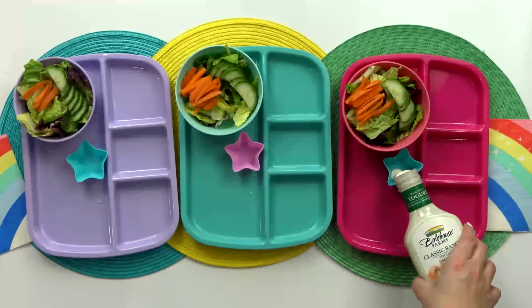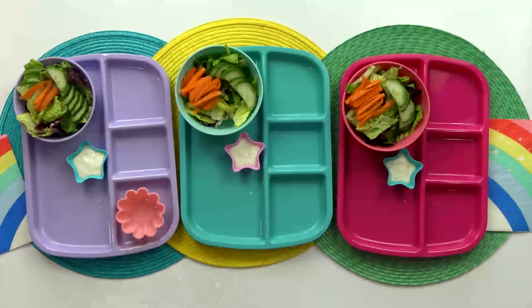I'm gonna keep this salad dressing on the side. That way the kids can add as much as they want right when they're ready to eat it and the salad won't get all soggy.